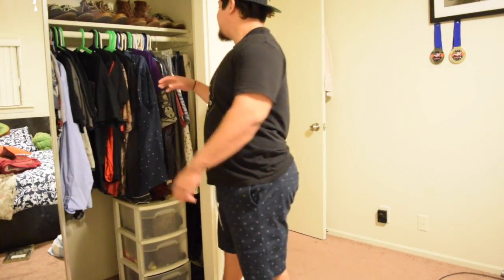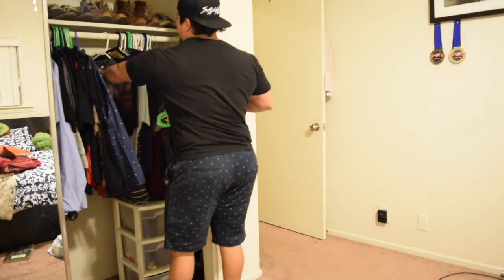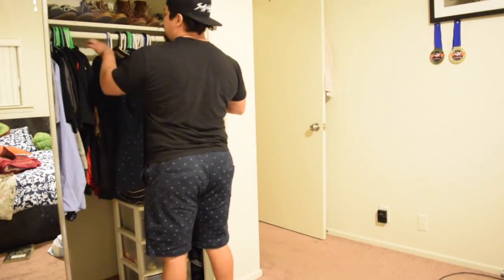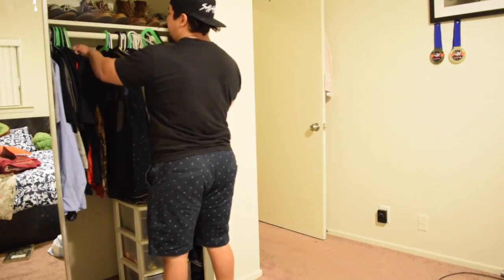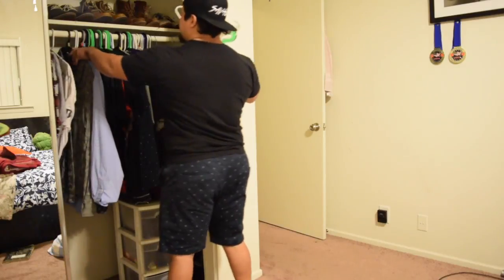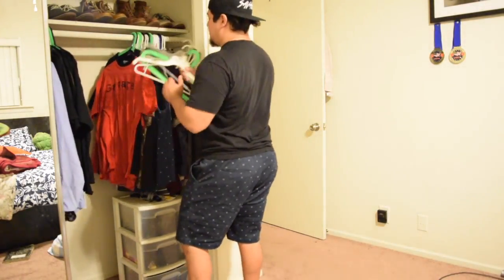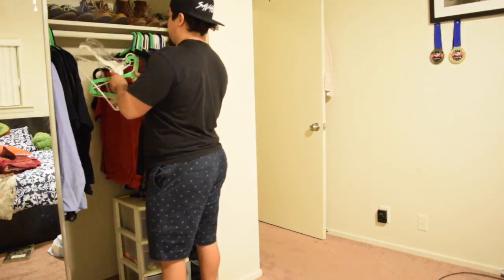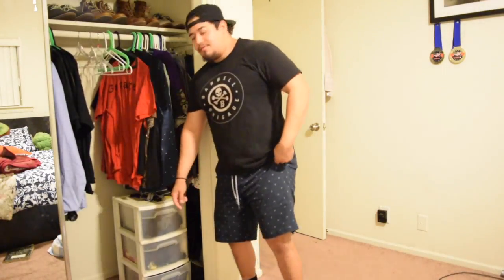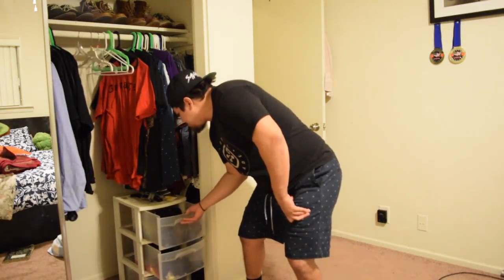Okay, so for your shirts, you need to make a big space and put the hangers all together on one, touching together, okay? So you get all the hangers first, and then you make a big space right here where you want them, and you put the hangers right there. And then where your underwear or your socks go, you have to open them up, okay?